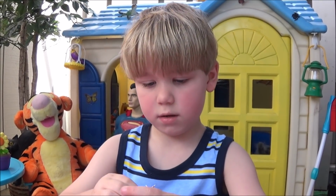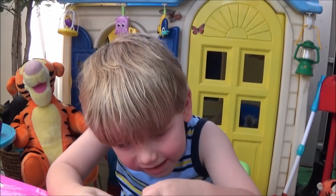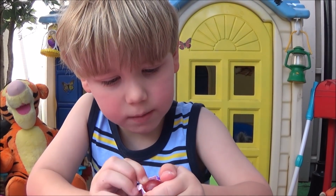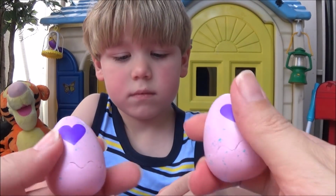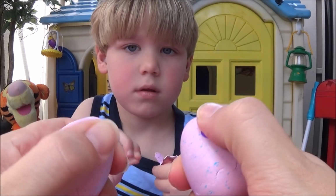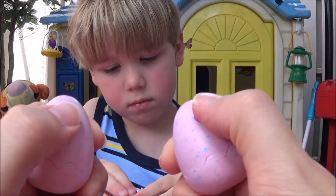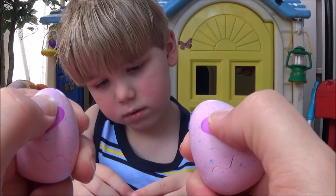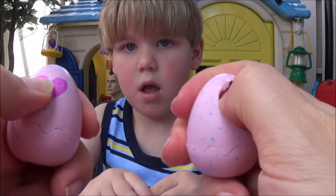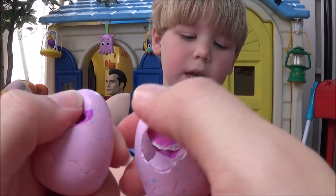Ripping it. Wait. It's an octopus. Let's see it. Okay, it's coming out. I can't rip it open. He's working on that. Mom's gonna do these. Okay, I gotta rub it. Make it pink. It's almost out. Rip it. Don't break it.